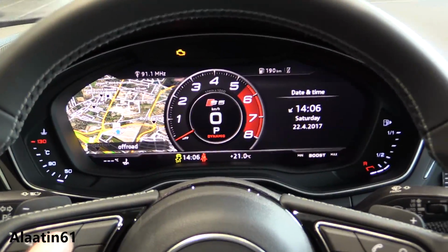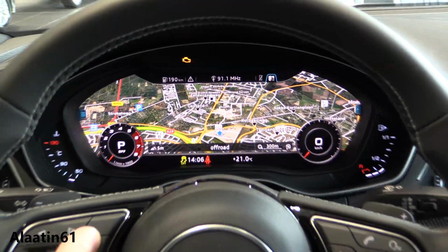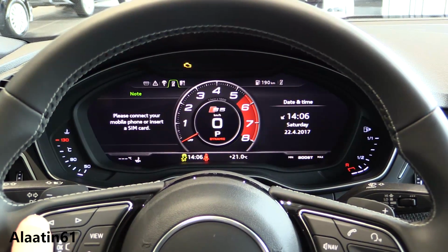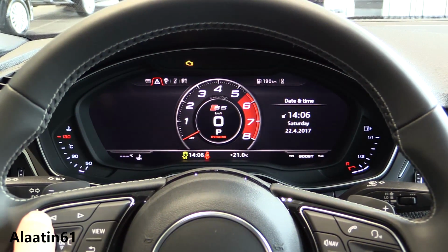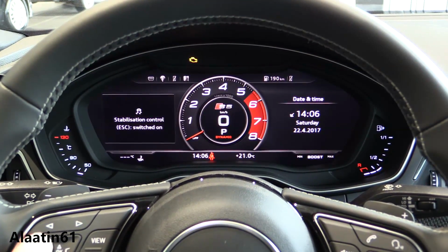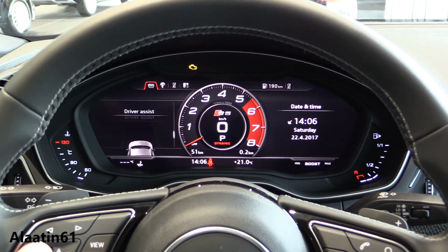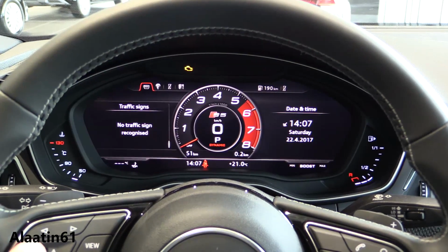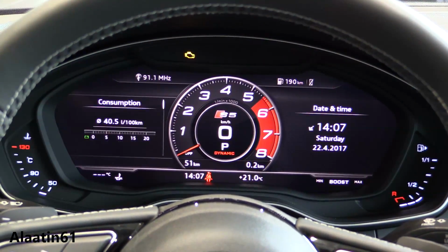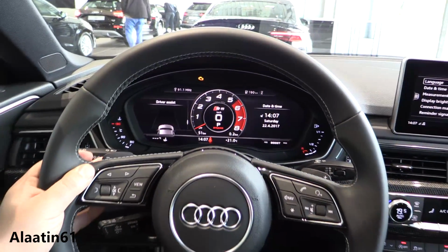And this is the Audi virtual cockpit. Two views available. Just like that. Phone, radio. These are the safety systems. Driver assist. Traffic sign recognition. It's a brand new car.